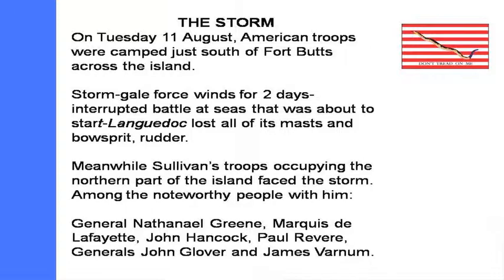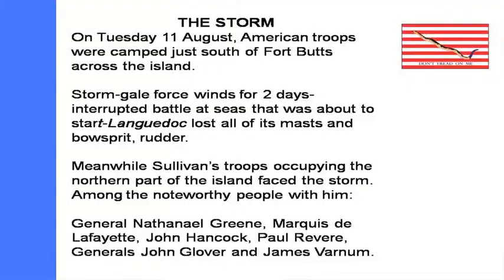Meanwhile, out at sea, the same storm hit them, and they kind of gathered together and huddled together. But a lot of storm damage was done, actually, to both fleets, more to the French than the British, however. The Languedoc, which was D'Estaing's flagship, lost all of its masts, its bowsprit, and its rudder. Makes it pretty hard to sail a sailboat that way. They had to rig sails in order to move, plus they were towed partly too.